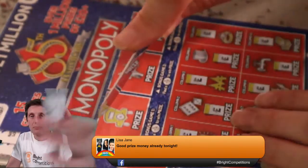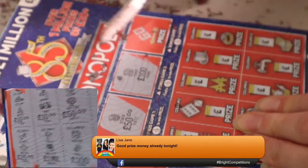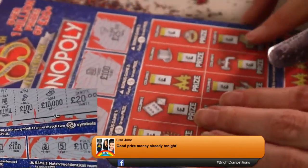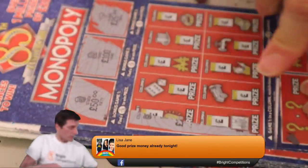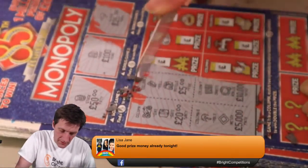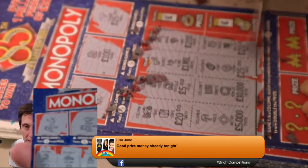Right, so this one was a winner. Just a fiver, but a fiver nonetheless. It all adds up. There you are. You can see it. That was nothing. So this goes on the winners pile. That is number 26. This one's number 27. That was a fiver as well. I think we won on that one. Let me show you the winners on this.